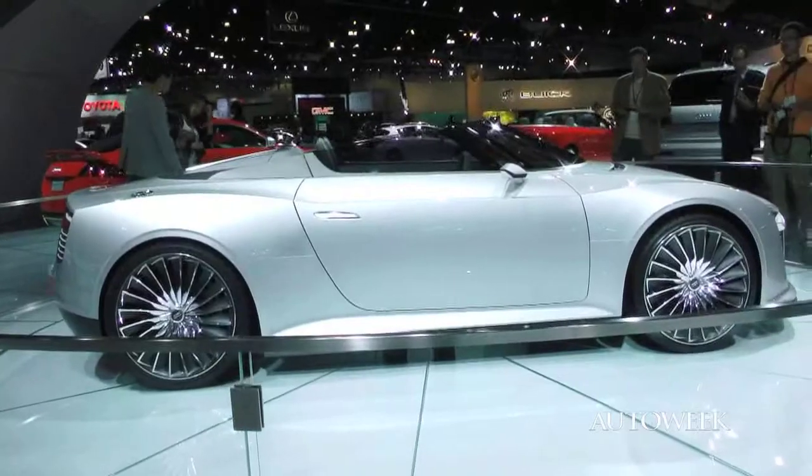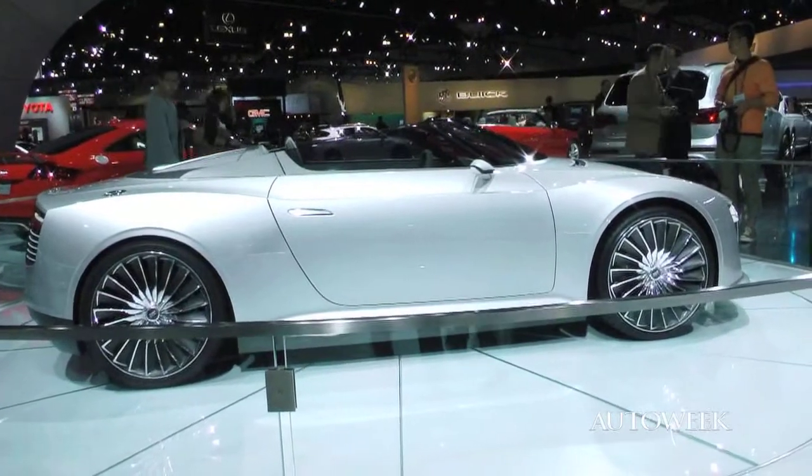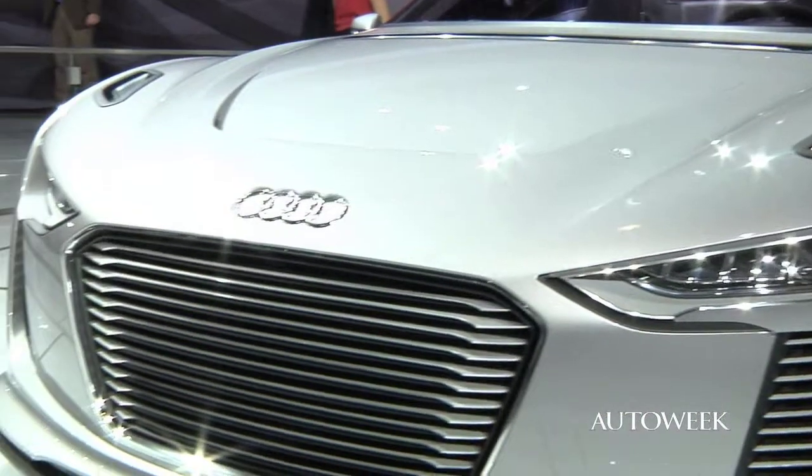So Jeff, why don't we start off with the e-tron Spider? That's the fun, the convertible. How far can it go, and what is the future for this car? Well, the e-tron Spider is really our vision of the future of the sports car. It's a plug-in hybrid.